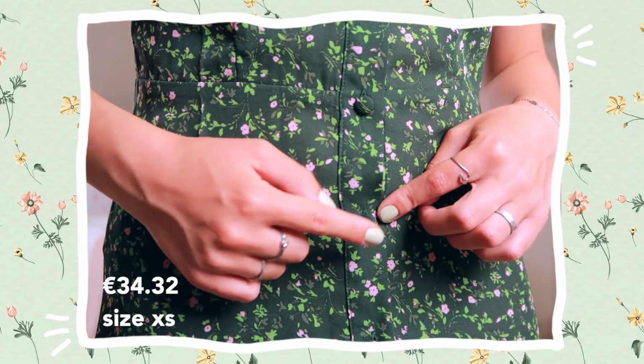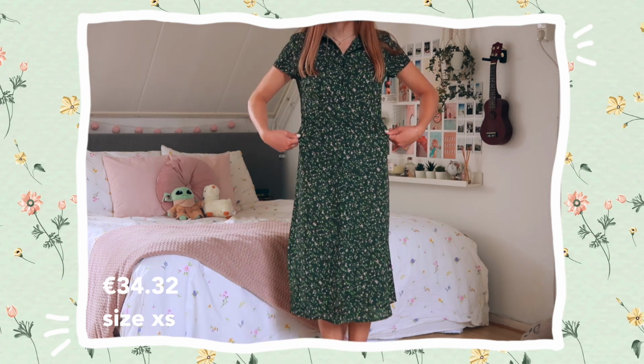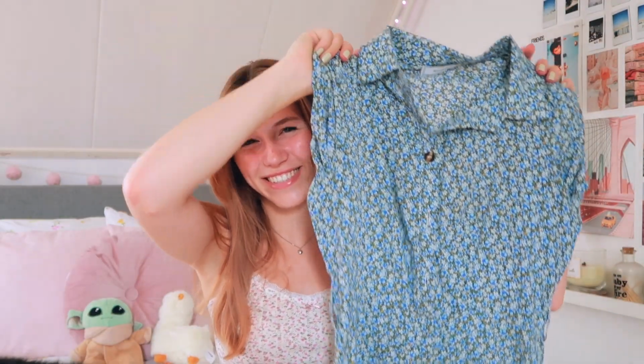I'm just obsessed, and it's so nice and flowy, and it's not too tight at the bottom that it doesn't move around, which it does. Really moves with you, and that sounds so stupid, but it's true, and it's really nice to wear. And the print is also really pretty. The green with the pink, such a good combination. I am obsessed.